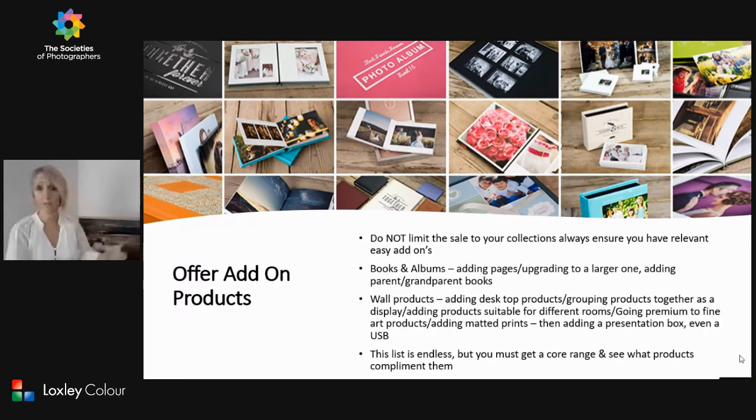It might be the book and USB maybe, or just an 8x8 Perfetto, or something as a small entry-level album. And then they can upsell from that. So first of all, you've got your upsells. You can add the USB in the channel within the album. You can add a nice presentation box.